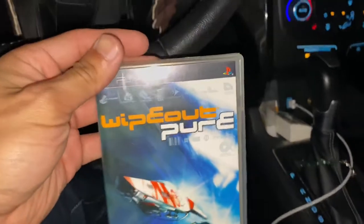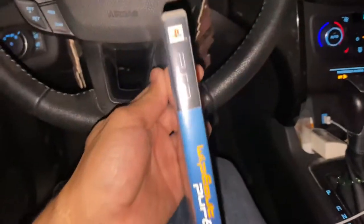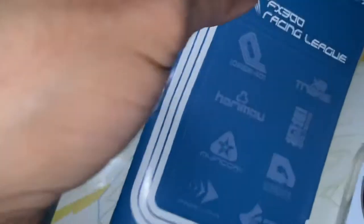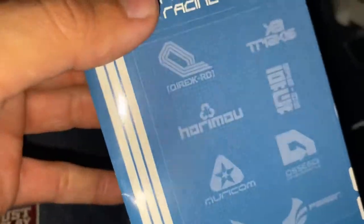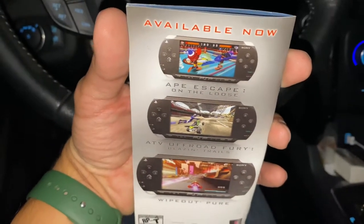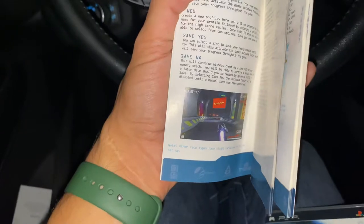We have Wipeout Pure here. There it is. Also in very decent condition. Big Wipeout fan. I was looking for Burnout for the PSP. I have that game, but once you get to a certain part, it actually freezes up, so I was never able to beat it. Look at that, Ape Escape, Off-Road, and Wipeout Pure. You got the beautiful colors inside the booklet. I don't want to bend it because it's in pretty good condition. But look at that, in color.